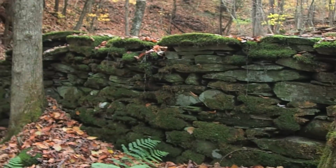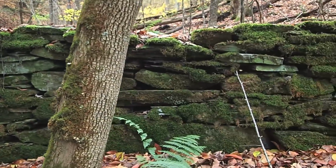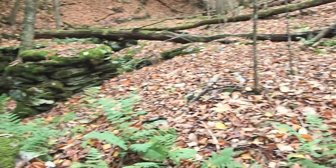So we made our way up the stream quite a ways from the last home site. I was wondering if they'd be related, but I'm not so sure. They're not super close to each other. And we have what appears to have at one time been a mill. I thought at first it was a dam, but I definitely don't think so, because this is a cellar. If it was a dam, this would have been underwater, obviously.